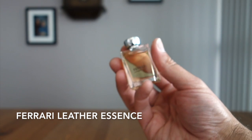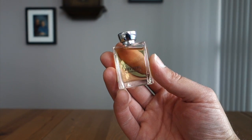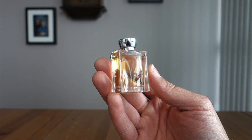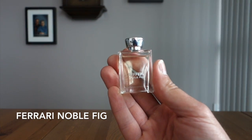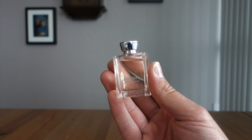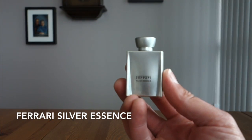Ferrari Leather Essence. This is more of a toned down, watery version of Spice Bomb. I really do like this one. I actually prefer this one, and it's also pretty masculine. Noble Fig from Ferrari has a really nice fig note, perfect for spring, and I would say probably summer nights. Really well done.